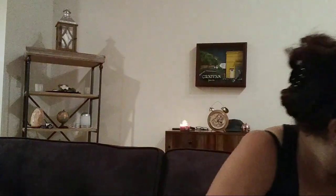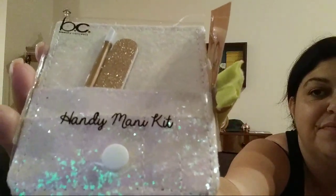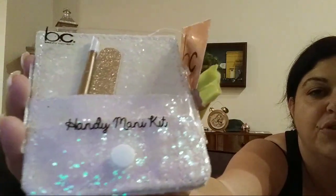Real deal, guys. Do you want this? I didn't show them. Oh, look at that. It's a cute little girl's handy mani set, and it has a little nail file and some kind of cuticle thing that you push back.